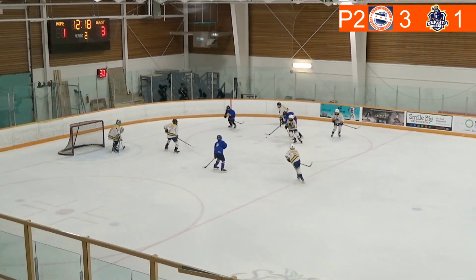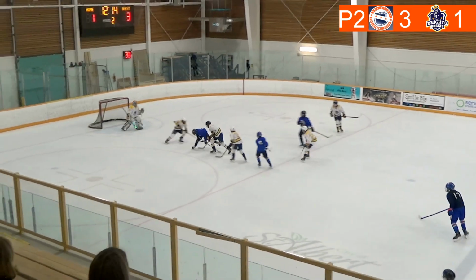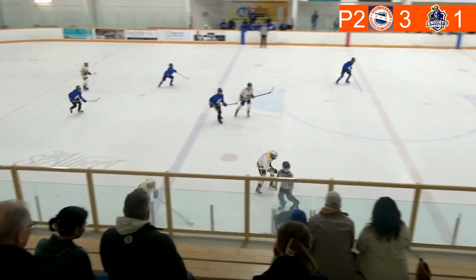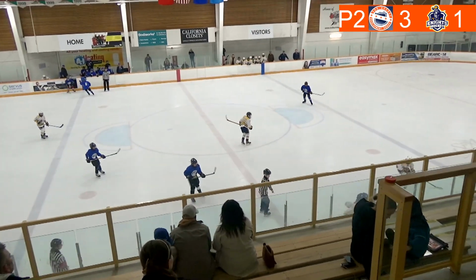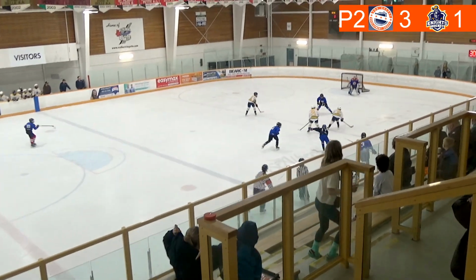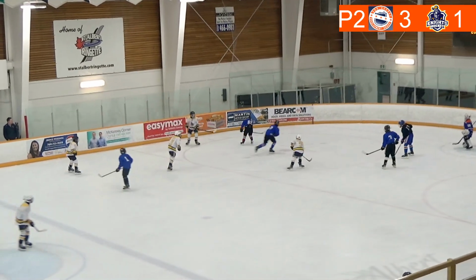Picked up by number 3. Makes the inside move. That's cut off before he can get the shot. Number 1 gets a hold of it. But the Knights chip it out over to the near side. Here come the Knights quickly into the Pro zone. 3-on-1 back the other way. Broken up by Alberta Pro's number 2, Rowan.